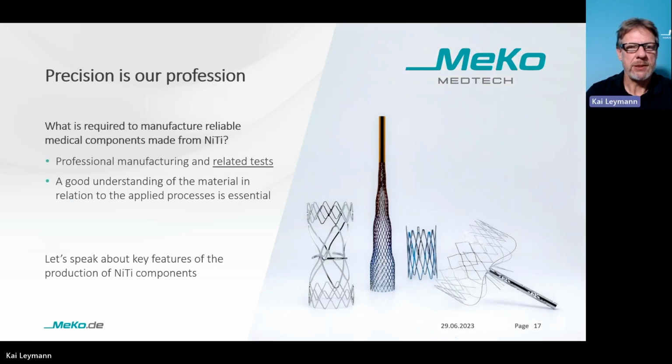Yeah, precision is our profession. So what is required to manufacture reliable medical components made from Nitinol? Of course, it is the professional manufacturing, but it's also the related test, because you want to assure that all is correct and all is working as desired. This requires quite a bit of testing around, and we will speak about this later on. So this is also an important part of my presentation.